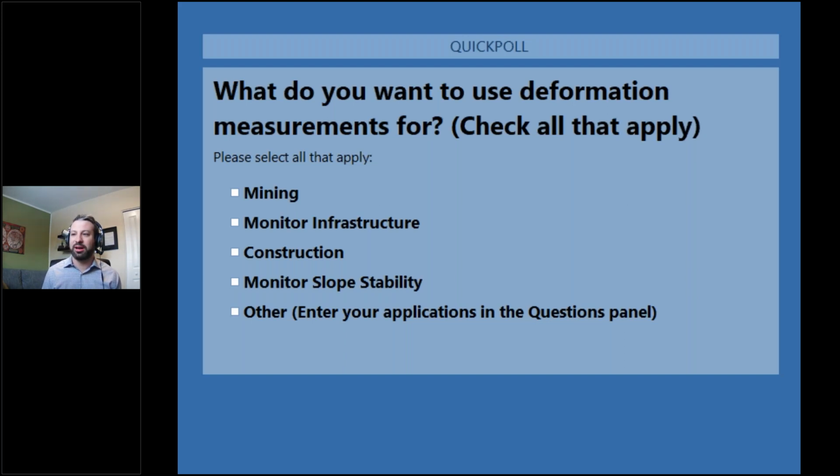Okay, so about three-quarters of the people on the webinar have voted already. We're just going to leave the poll open for another, let's say, 10 seconds, in which case we'll close the poll. So please get your answers in now if you can. We'll just give it another 5 more seconds. Okay, 3, 2, 1, and I'm closing the poll.